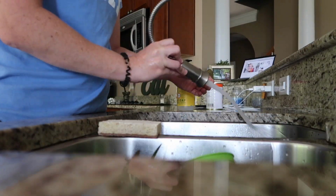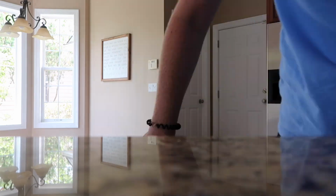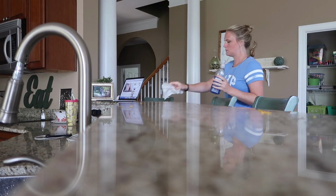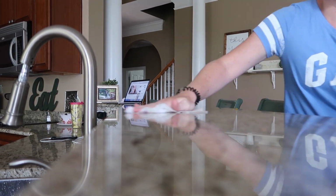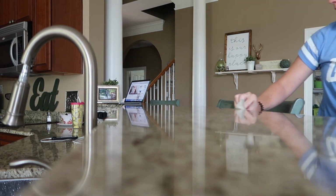I like to start fresh during nap time, have the counters clean and everything. Even though we're probably about to cook dinner in a few hours, it's just nice to have clean countertops. And so I clean all of the counters.